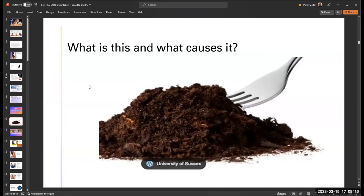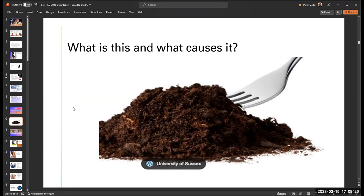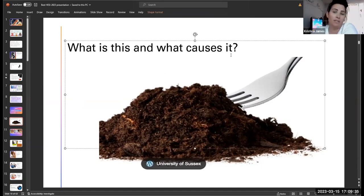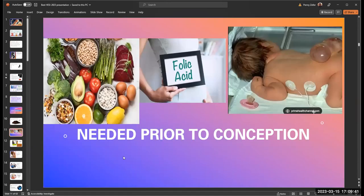What's this? Pica or pica. Yep, yep. Eating something that's not supposed to be eaten. So what's it a sign of? Iron deficiency. Iron deficiency anemia, that's right.